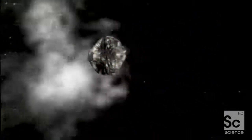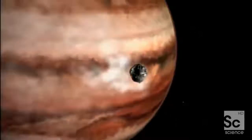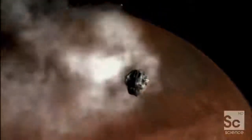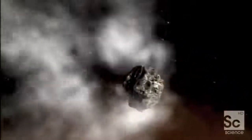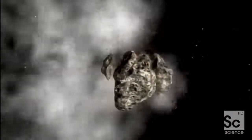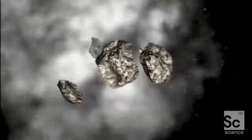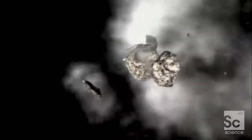Where comets are concerned, Jupiter is like a vacuum cleaner. This comet, on a journey from the fringes of the solar system, swings a little too close. It's captured by Jupiter's gravity. Subject to forces hundreds of times greater than the pull of the Moon on the ocean tides of Earth, the comet fragments. It's July 1994, and more than 20 pieces of comet Shoemaker-Levy 9 plunge towards Jupiter.